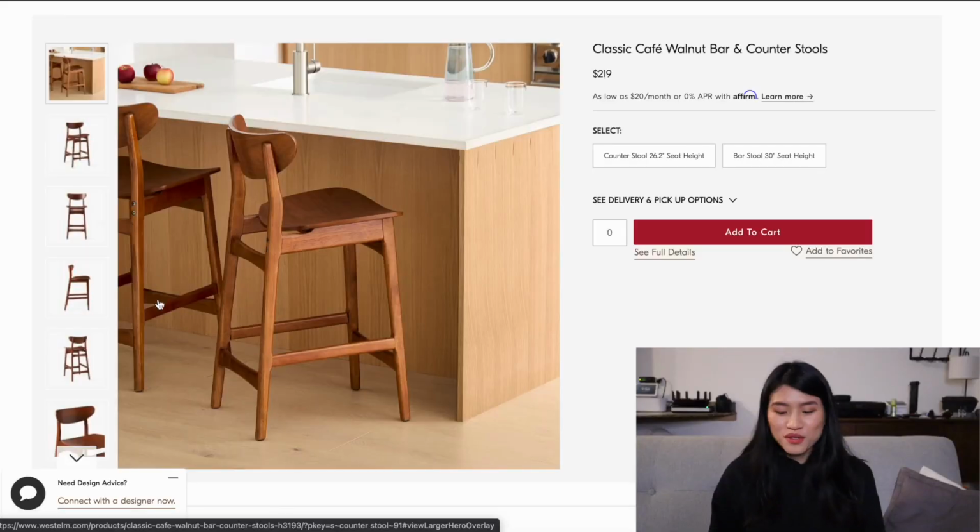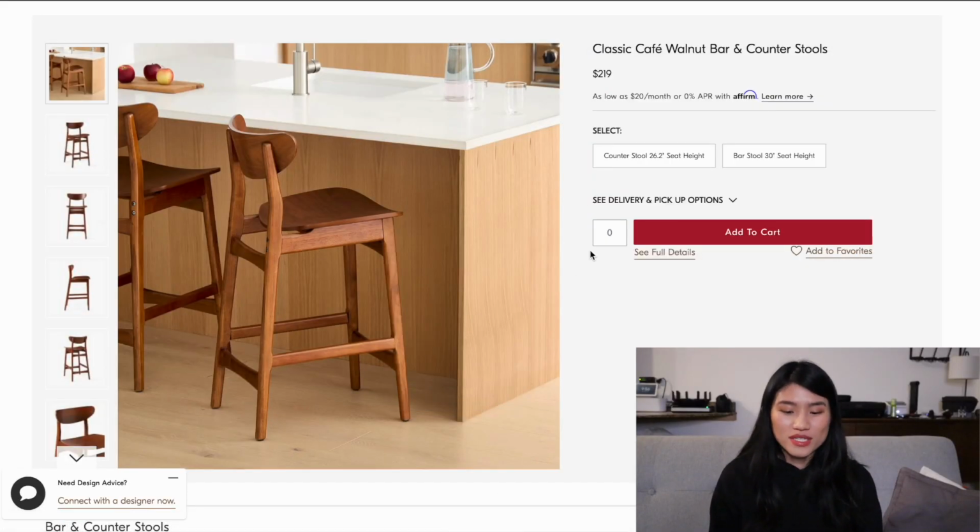I was talking to the whale and he said he's traumatized from the dining room table. Ever since that, he's just like, let's just find a place with an island and then throw some bar stools on there.